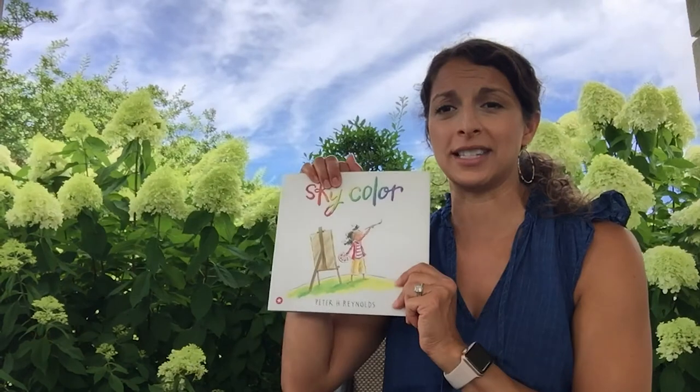Now, sometimes the sky isn't blue. At night, sometimes it's black with stars. And in the morning when the sun's coming up, you might see a rainbow of colors. And that's what our book is about. It's about figuring out what the right color is for the sky.